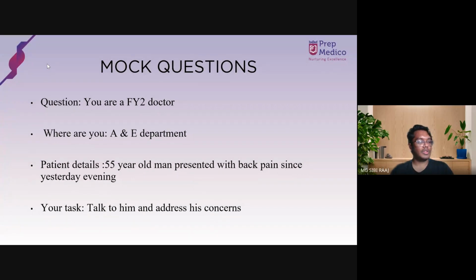So we have our first mock question. I want to volunteer, who is ready to perform this station? Who is interested? Please come on. Nobody's interested. I'll have to pick names.